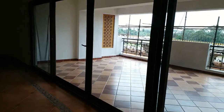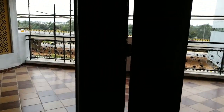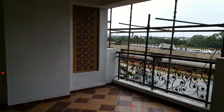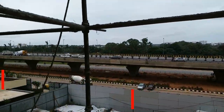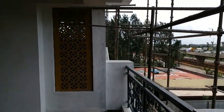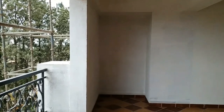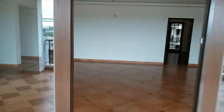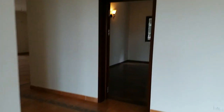And now we are moving towards the balcony. So my friends, this is the balcony view. The wide balcony. From here you can take the outside view of the locality. And now we are moving towards the bedroom area, and here comes the first bedroom of this flat.